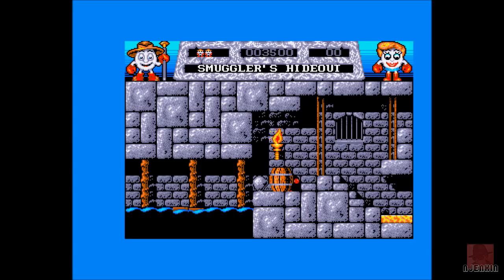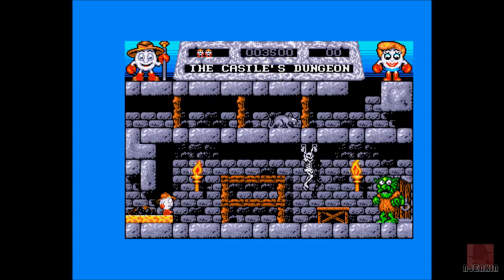The levels look very similar to the Spectrum version in layout, at least. Right, I think we need to get up here. Do we? I don't seem to be able to jump up there. What's going on? Did you have this one back in the day? Did you buy it only because you liked the Spectrum version or Commodore 64? Let me know. Quite a nice, cute game, this.